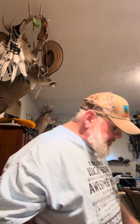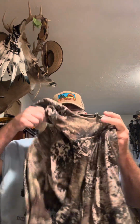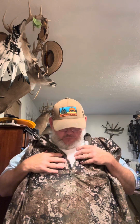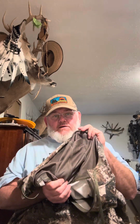Another thing I got, I was looking for a hoodie, kind of a mid-layer hoodie, and I went up to Cabela's and got this guy. It's a 2X. The 3 was way too large for me. I'm not going to put it on. But it's got a chest pocket. Got a lined hoodie with dark brown instead of the white.